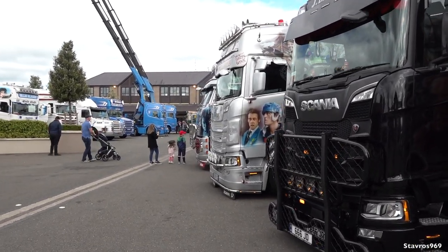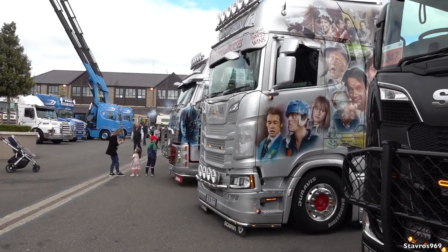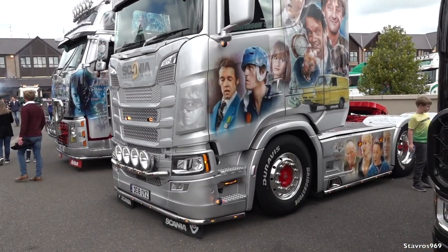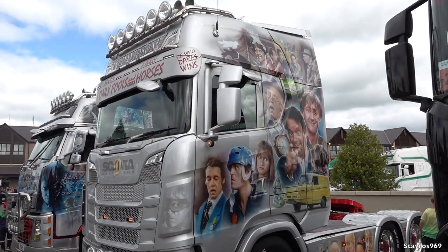So it's near closing time now. All the horns going off. But we've seen these trucks before at Full of the Pipe. Great paint job on them.